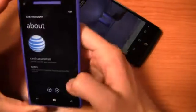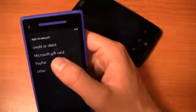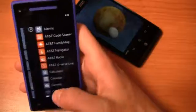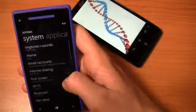We're going to discard that because we didn't really do anything. And then let's go ahead and add an account. Again, a Microsoft gift card, I can do PayPal, credit or debit card, and I can add those for app and music purchases and more. So Wallet integration here is really great, and of course NFC integration is pretty big here as well. We'll go into settings and take a look.